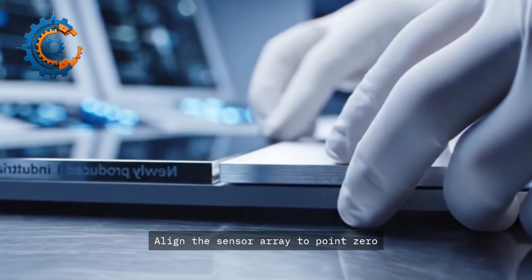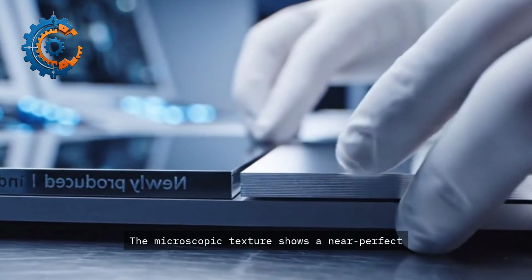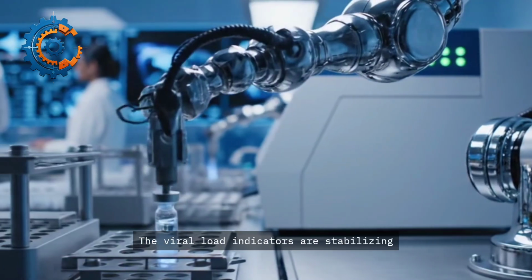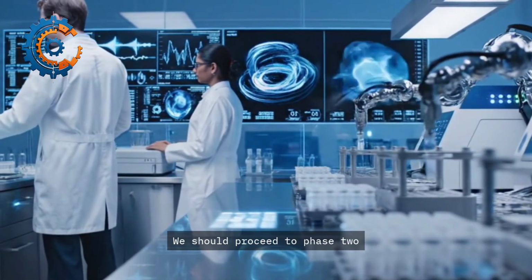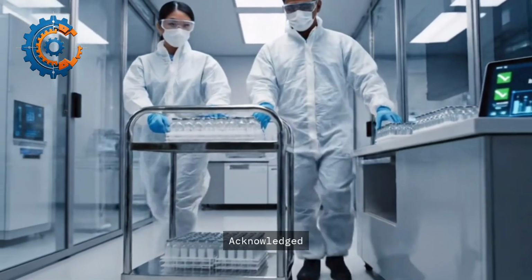Align the sensor array to point 0. Confirmed. The microscopic texture shows a near-perfect match to the reference. The viral load indicators are stabilizing across the B-cell samples. 98% viability. We should proceed to phase 2. The batch is approved. Move to cold storage. Acknowledged.